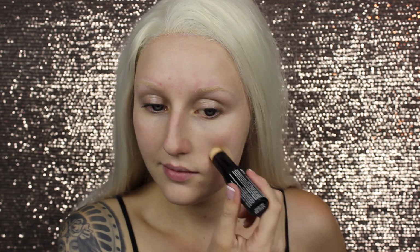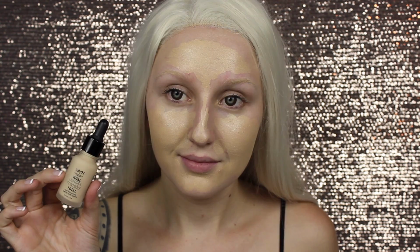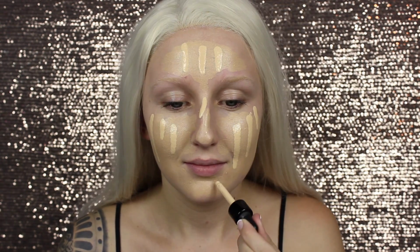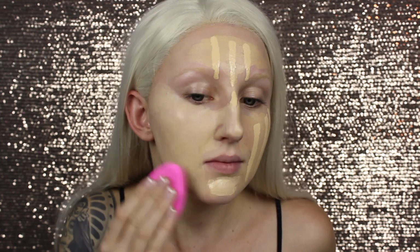So the first thing I'm doing here is priming my skin and then popping on a full coverage foundation. I took the NYX primer, the NYX Mineral Stick Foundation and the Total Cover Control Drops. I'm then blending that in with a NYX blender and buffing that out with the Total Cover brush.